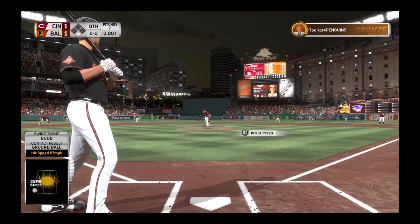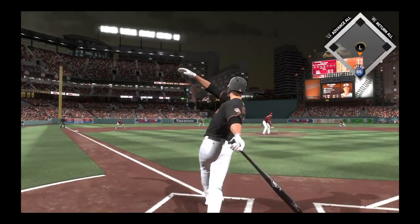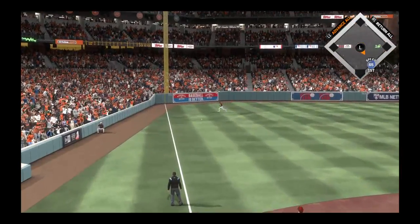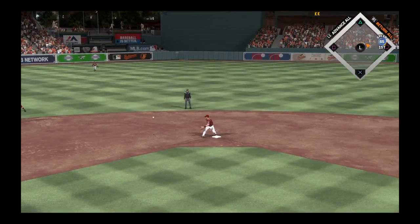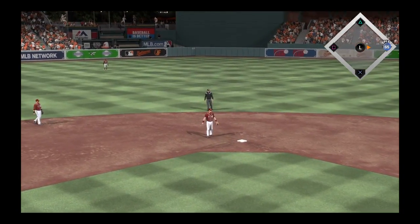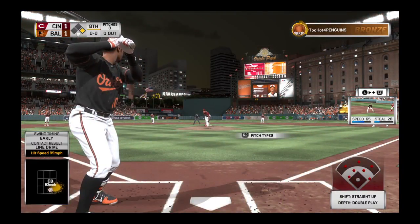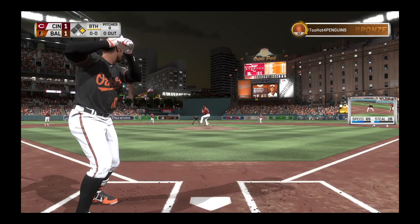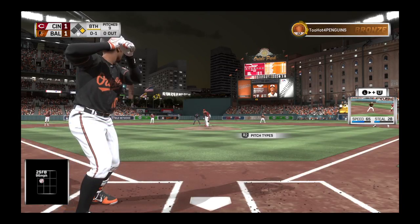Into the box now, Trey Mancini. He'll go to work trying to do something about breaking this 1-1 tie. Oh, this is powered into left field for a base hit. Here's the center fielder now, Adam Jones. Leadoff man on base, and we'll see what they have in mind strategy-wise here. Watches a fastball right there for strike one. Go-ahead runs aboard here at first with nobody out.